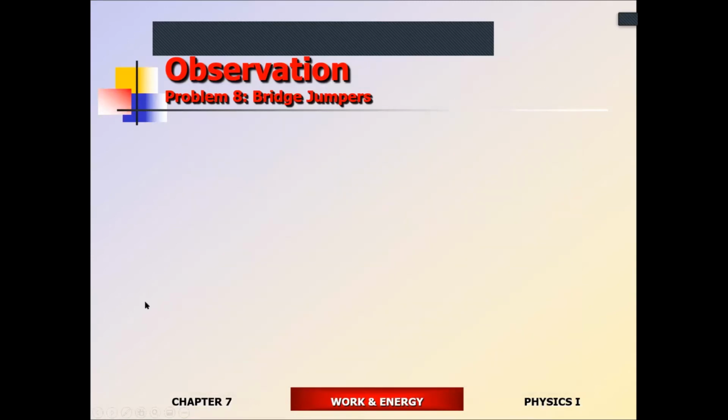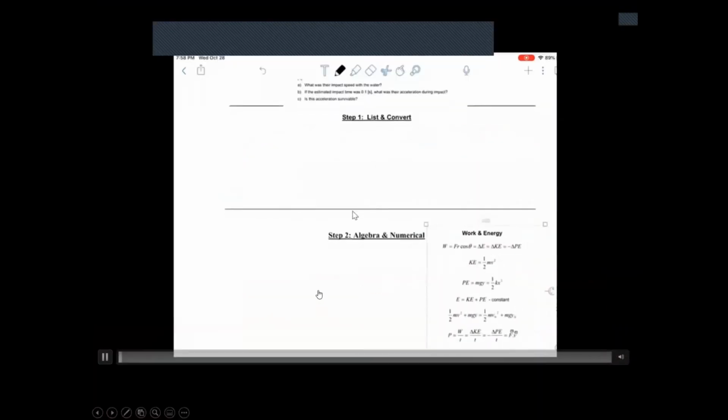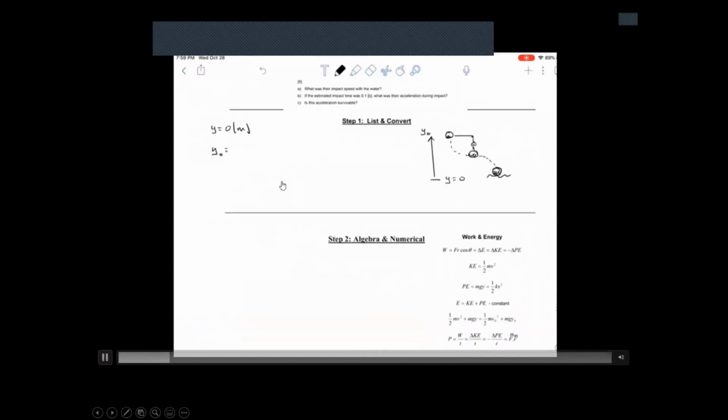91 miles per hour right there. How do I know that it's 91 miles per hour? It's the same thing. Gravity is the only force. This time the final height is going to be the water level. Initial height is the length of the cable, 200 feet, and after the cable snaps, there's an additional 70 feet drop. So the total distance is going to be 270.